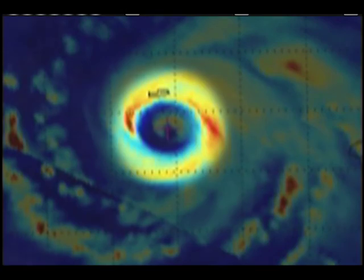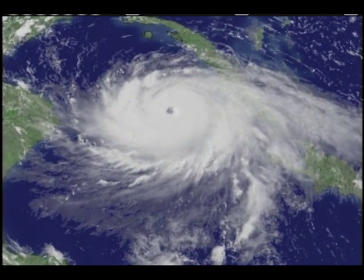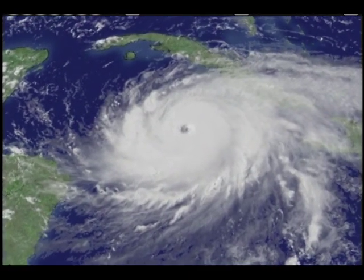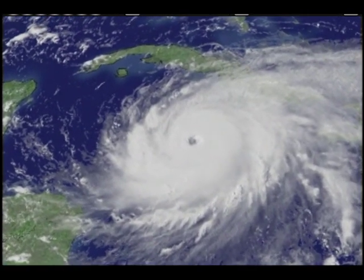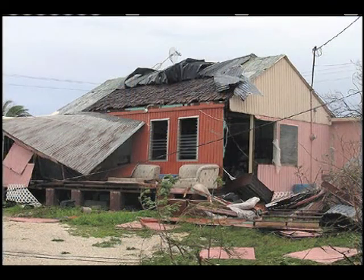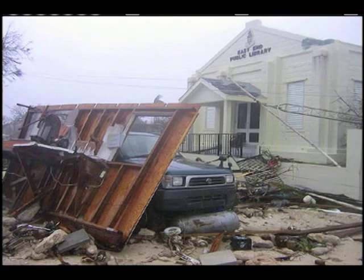The outer eye wall hit the island directly, producing sustained winds of 150 miles per hour with gusts to 171 miles per hour. 95% of the buildings on Grand Cayman Island were damaged or destroyed by the outer eye wall. Now the question is, did Katrina have two eye walls?